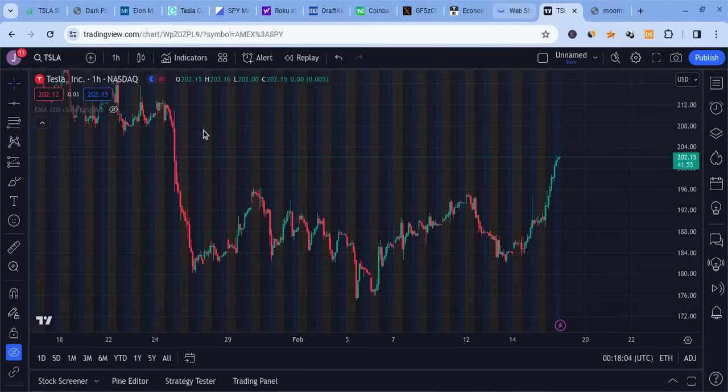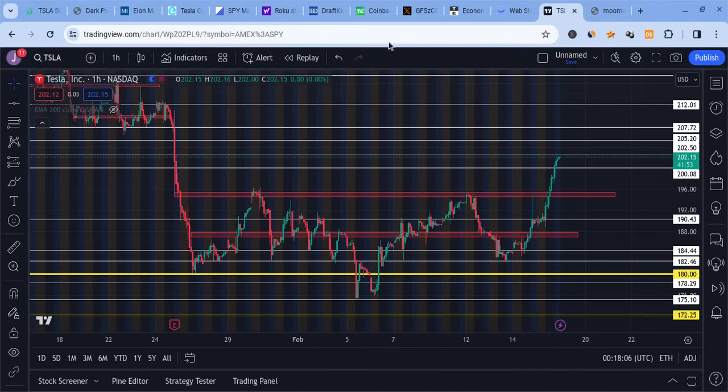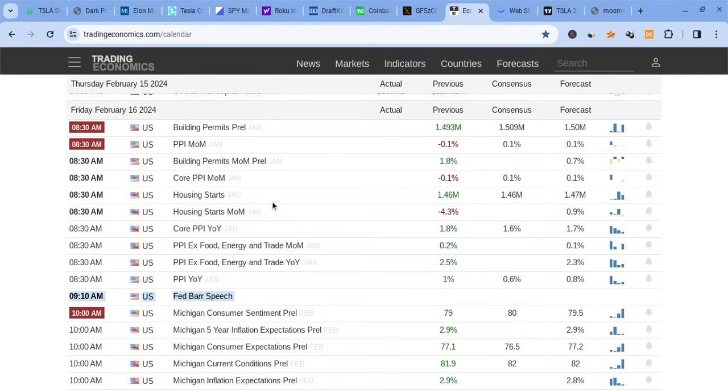So let's talk about tomorrow, what's happening to the markets. For tomorrow, we basically have something very important. An hour before the market opens, we have the PPI report coming out. This is similar to CPI, except it's going to be the producer price index. It's like CPI on the producer side. It's coming out month over month and year over year on both the core side and the all items side. So I'll be watching this very carefully.